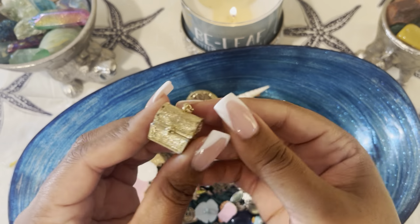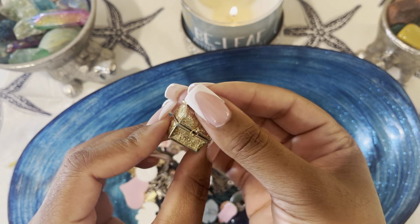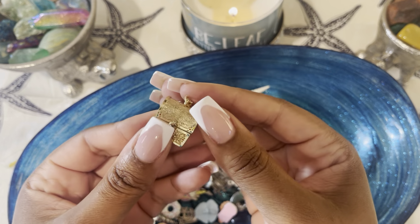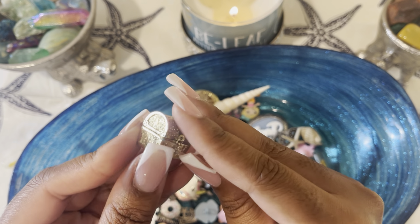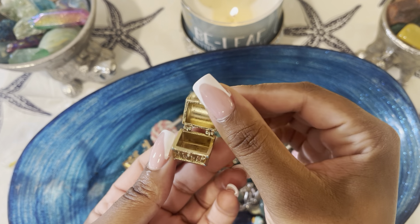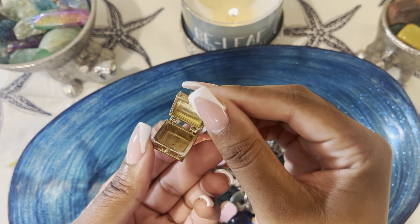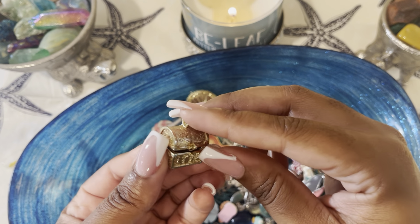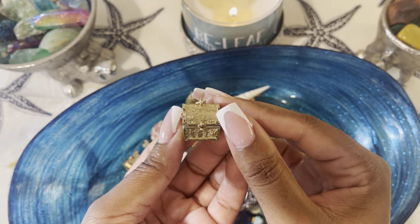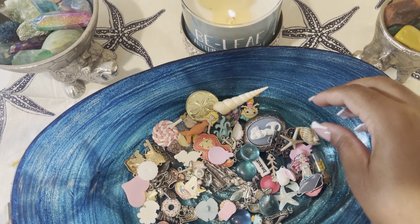I have a treasure chest here, super cute. I got this one from Michaels. So obviously you can apply whatever meanings. It does open up too. Let's see if I can open it. Yeah, it opens. I didn't put anything in it for now, but I got this one from Michaels and I thought it was really cute. So just a little treasure chest.